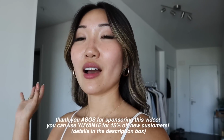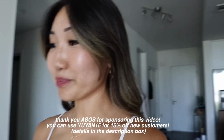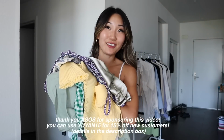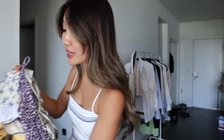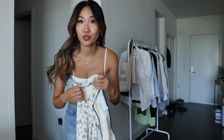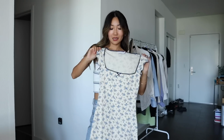So I thought I would do a little haul, and they're just some really fun summer pieces. So this is what I got, really fun colors. I got a few dresses because I love their dresses. Okay, this one is so cute because I feel like it's kind of a 90s vibe. Let me try it on. This is what it looks like on.